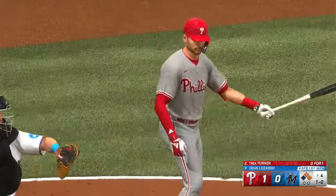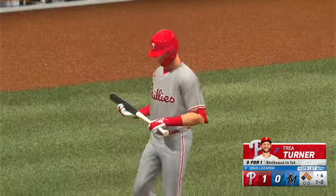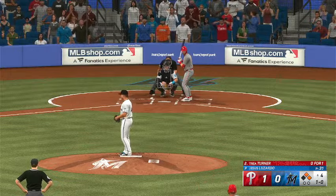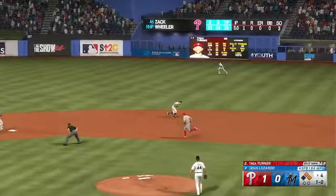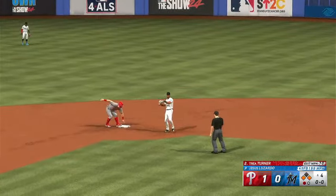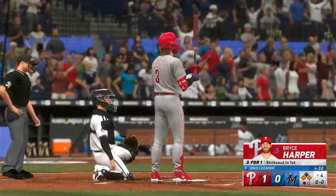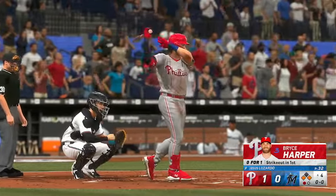The lefty, the 1-0. Off balance feed. There's one. But no, as he'll hold on to it. The first baseman, number 3. And now here is Harper. His first at bat, strikeout.